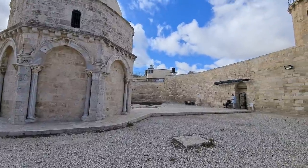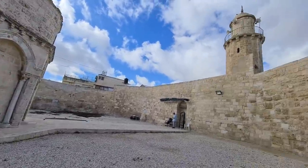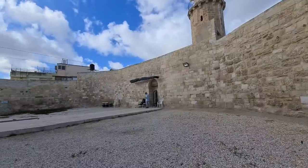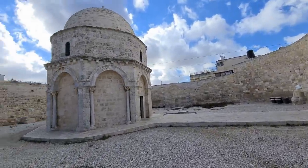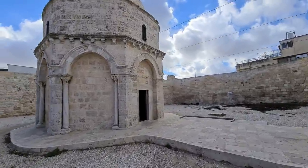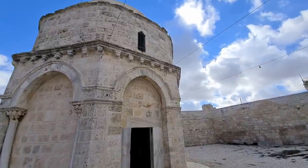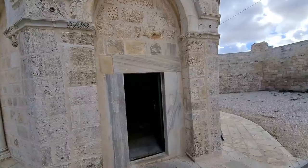But then they realized that the Christians really want to pray there too. Then they built another mosque next to it. And this is open for Christians and Muslims. Then let's go in. The weather is amazing. It's 72 degrees Fahrenheit, 22 degrees Celsius.